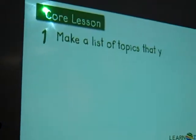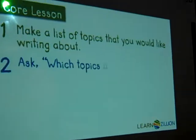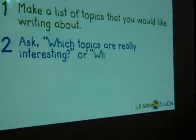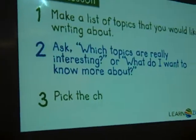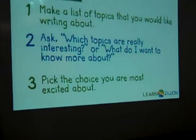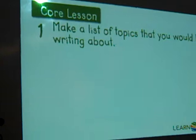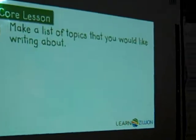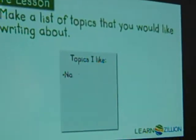Let's get started. First, make a list of topics that you would like writing about. Then ask, which topics are really interesting, or what do I want to know more about? And finally, pick the choice you are most excited about. When you make a list of topics that you would like writing about, think about your interests. So here are some topics I like.